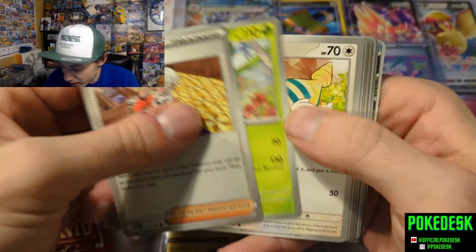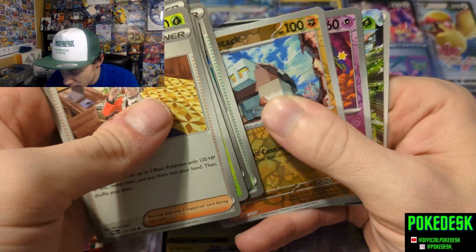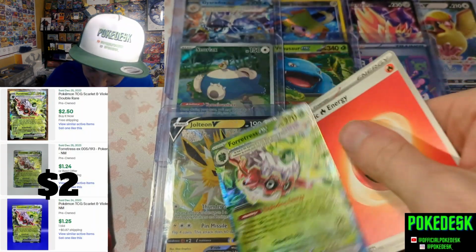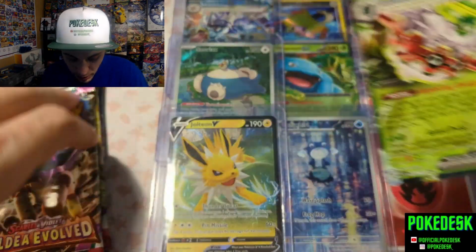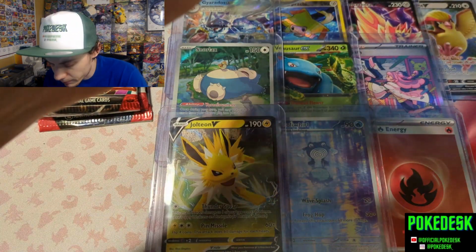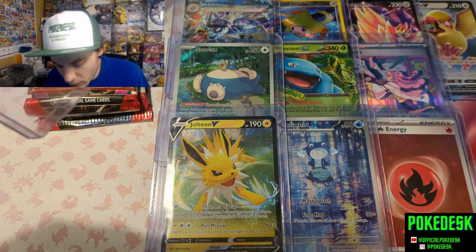Alright, let's see what we got here. We get the Fortress EX Terra card. Really enjoying Terra Pokemon in Scarlet and Violet, whatever game I'm playing anyway. Yeah. Let me know what you guys think of Terra Pokemon.